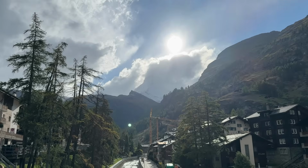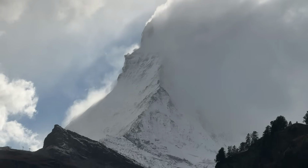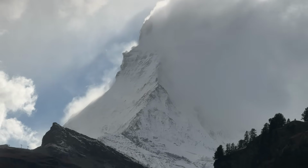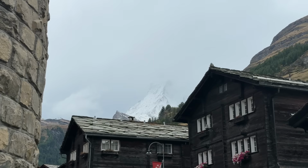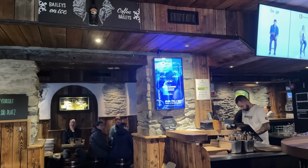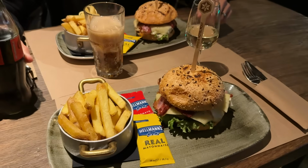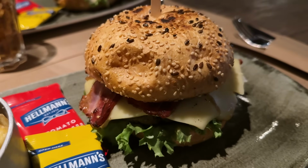Then on our way to dinner, we were greeted with our best view of the Matterhorn yet. For about 5 minutes, the clouds cleared just enough for us to see most of the outline of the Matterhorn, which after waiting the past few days to see it, we were super grateful for. Then, as was the theme for the past few days, the clouds returned, so we made our way to dinner and finished our day with burgers.